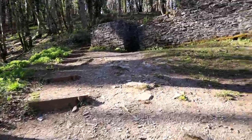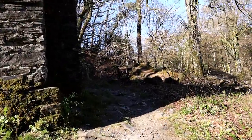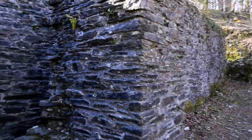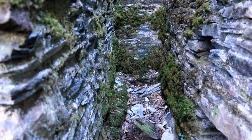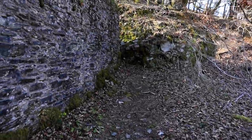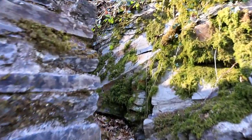On and off around here. So I think this is another winched place to winch the carts up, maybe. I'm not too sure. It's always well built, these places. So we'll go around the other side of that.